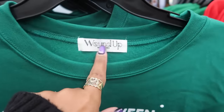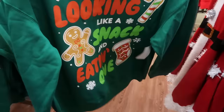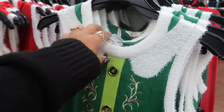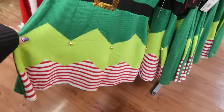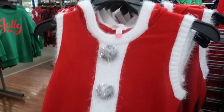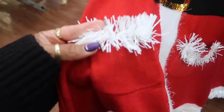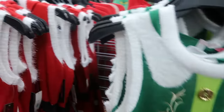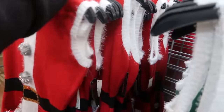And this brand is the Wound Up brand. Let's see. I think I wanna try a 2X because I like my seasonal shirts to fit kind of big. That way they can last from year to year. There were some cute little dresses, No Boundaries, for $21. You have that one and you have this one. The little pockets. And it's at the bottom. Those are cute. Do they have hoods? The Santa one has a hood. Let me see. They both do.